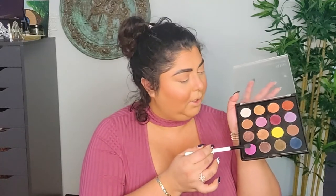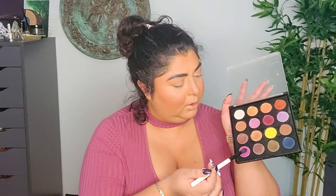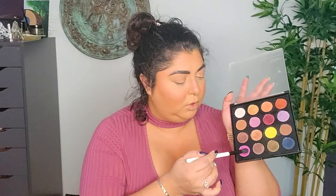Let's see, which direction should we go? I'm gonna take this purple right here. I know I said red and then purple, but I'm thinking to do this purple first, and then I'm thinking to go with this red after. We'll see how it's gonna go.